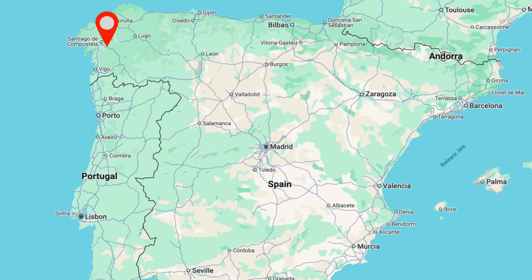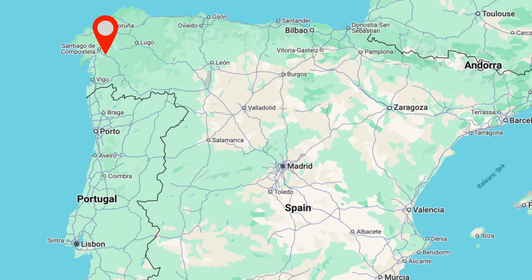Now, if you're not familiar with this part of Spain, it's the northwest, the autonomous community of Galicia, the city, Santiago de Compostela, a very, very famous city. The history in this city, everywhere you go. Of course, famous nowadays for the Camino de Santiago, the final place, if you like, that the pilgrims stop.